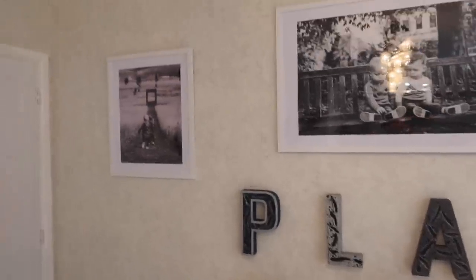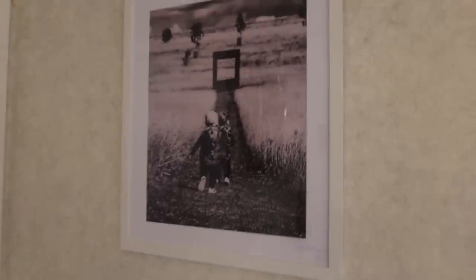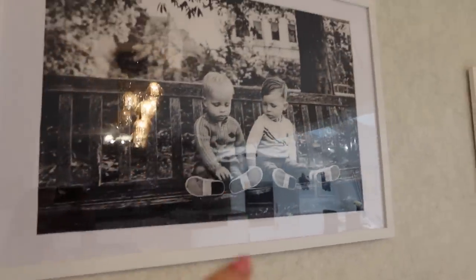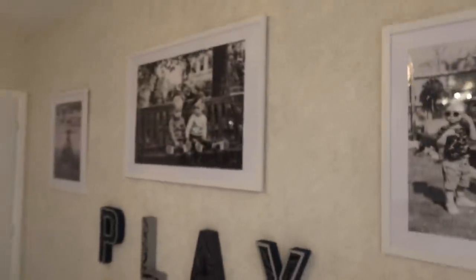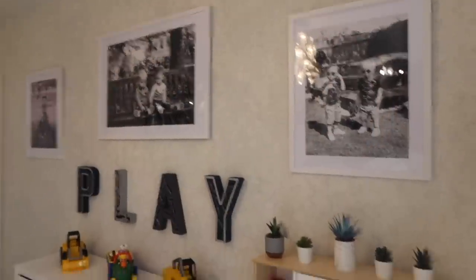The frames we already had, these are old. These are just from B&M. But what we decided to do, some of the photography that we've done of the boys, we decided to get them printed and put them into the frames. So this is one of our favourite shots here. This one of them on the bench. A lot of you guys helped me with making these decisions on my Instagram, so thank you. And then this is just a really cute one of them in their sunglasses. So it's their play area, so I wanted it to be kind of like about them.